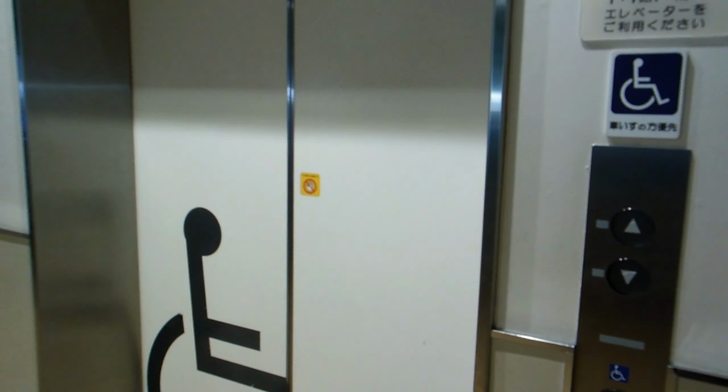There's also, of course, the fact that the machines in Japan, just about all of them talk. So the elevators talk, the vending machines, everything else talks. So there's a lot of audio assistance as well, including this one. Check this out.